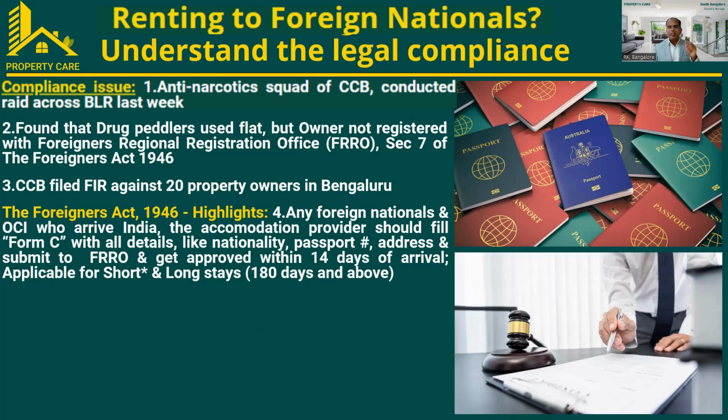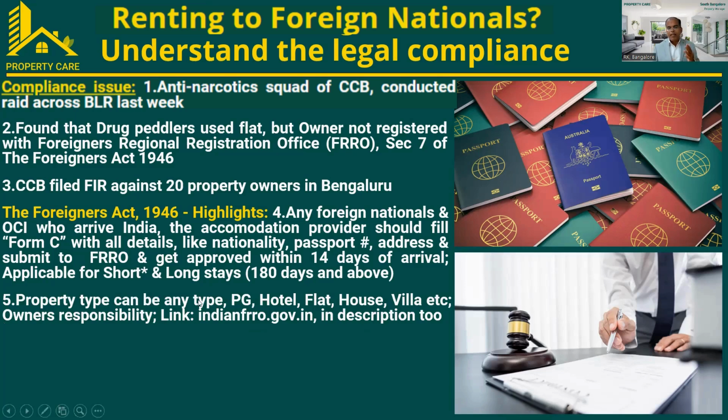On such criteria, this is very important, and every owner has to register with the FRRO to comply with the law. Otherwise, it will be treated as a breach of the law, and an FIR is filed against the owner. And the property type can be any type. It can be a PG, hotel, flat, house, villa, any property type.